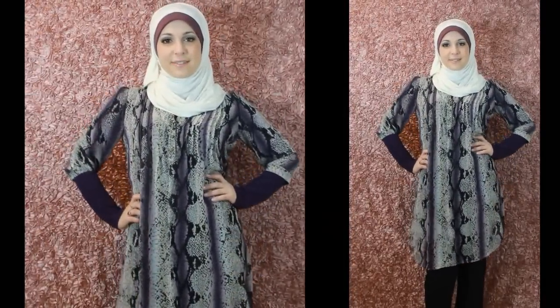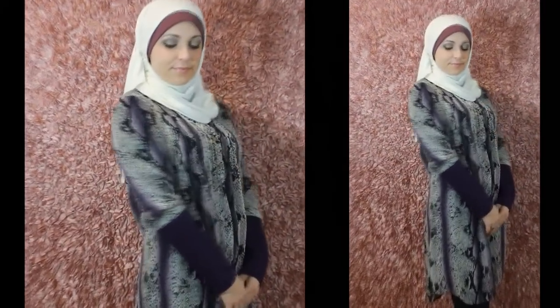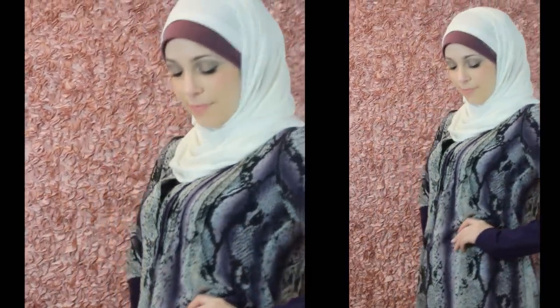If you saw our jersey, scarf, and stiff front tube tutorial, here's our complete outfit. So Lexi's wearing a white jersey scarf from uniquehijabs.com, and with that she's got a purple stiff front tube up top.